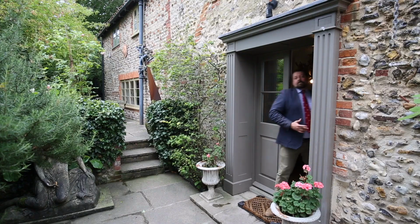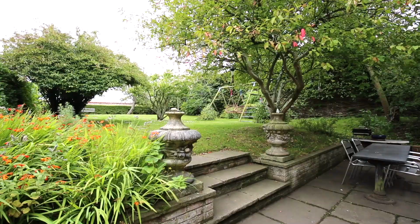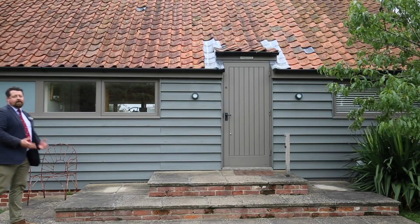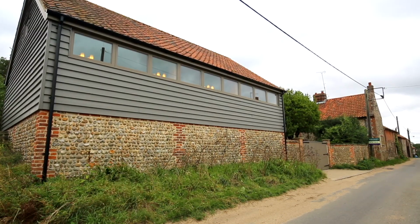Having introduced you to the barn through the more formal entrance, I'm coming out through the kitchen door, which is the more informal way you would approach the house, and this leads you out to the gardens. We're going to have a look at something else before we discuss them. Undoubtedly the barn is a very old house in what is a very old village, but from the old we're going to look at the new.